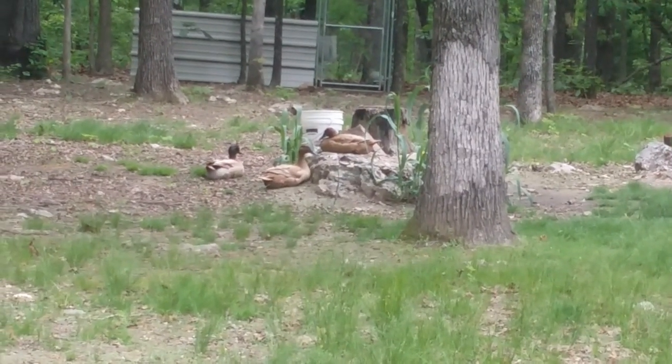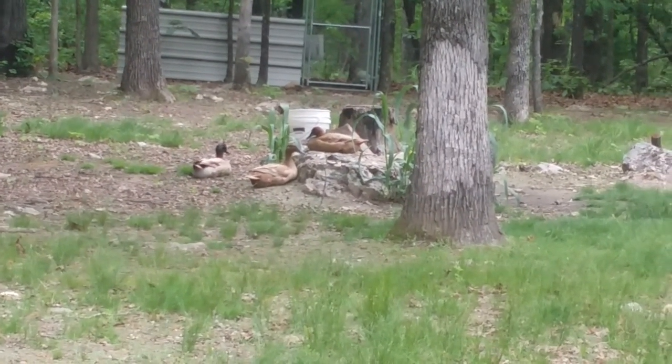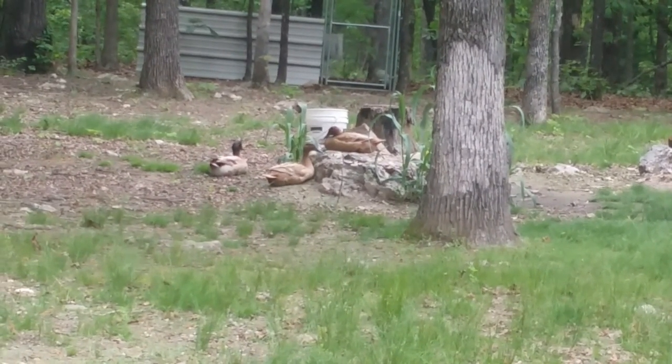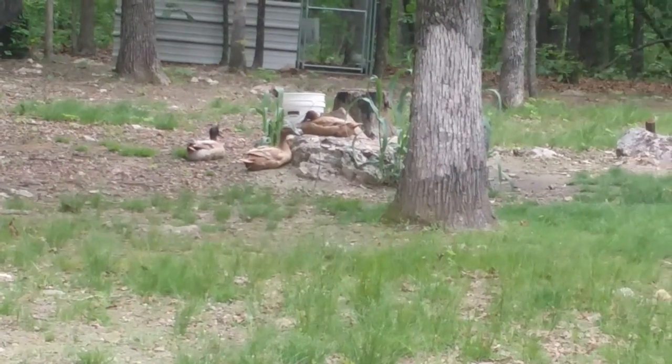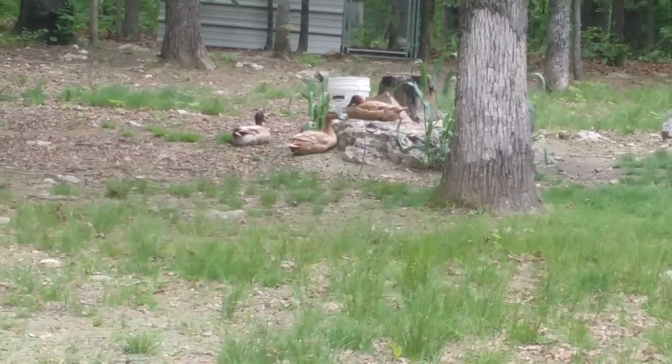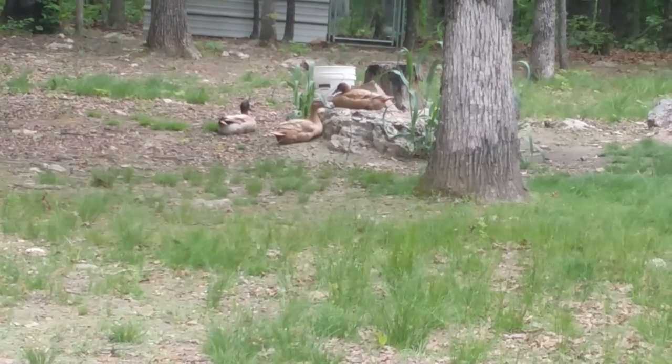Well, I thank y'all for stopping by and looking at my garden again, seeing where it's at this point. We still got a lot of growing to do. The ducks are out there resting by their little swimming pool.